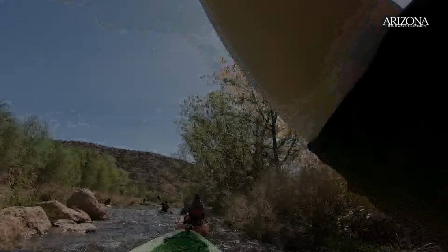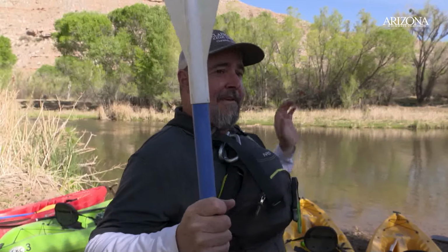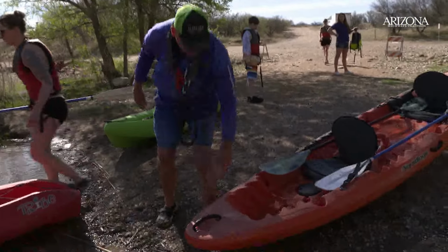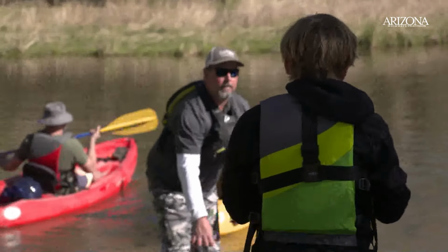So just a little river orientation. That's the river right, this is the river left. That's upstream, that's downstream. We always point to right and left as if we're facing downstream. Clarkdale Kayak Company is different from most rental companies.